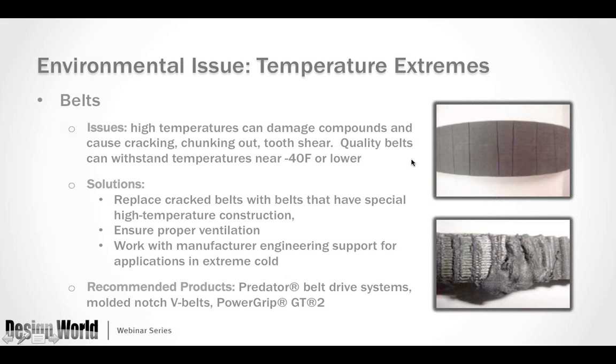What happens with rubber belts if you run them at too high of an ambient temperature, above and beyond their rated temperature, is essentially the rubber compounds continue to cure and they continue to harden, and you will see cracking, for example, like that top picture. You can also see that very similar type of failure if the belt's running at too cold of a temperature, where the rubber material in effect becomes brittle.